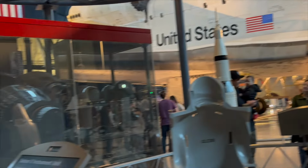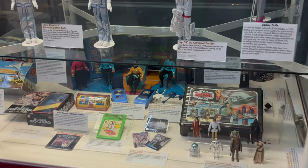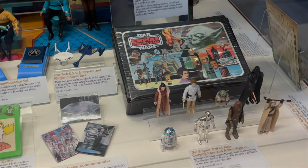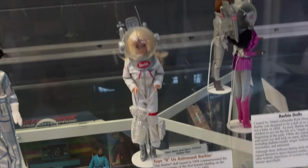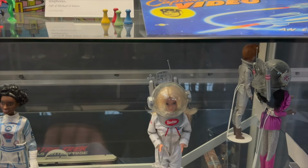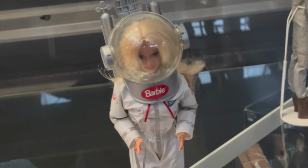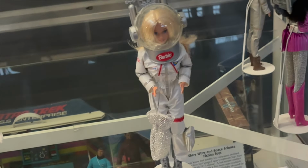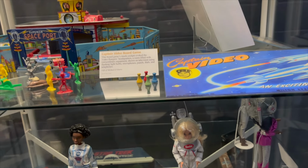Barbie went to space. Star Trek. Star Barbie. Did you just say Star Trek? That's Star Trek. And then there's the Star Wars one, too. Look, they got Star Turds, guys. And look how chic Barbie looks. She is ready for space. Look at that bag. Yeah, they don't really know about space. Not then. Now they do.